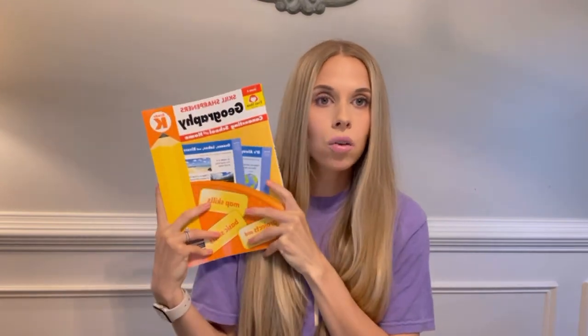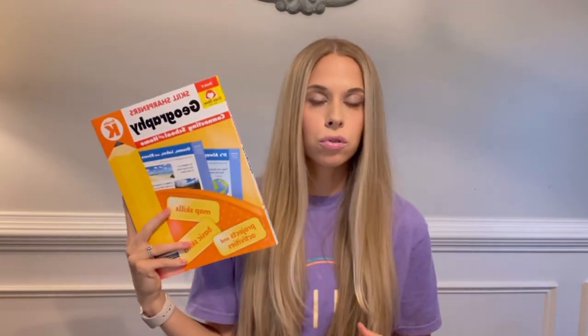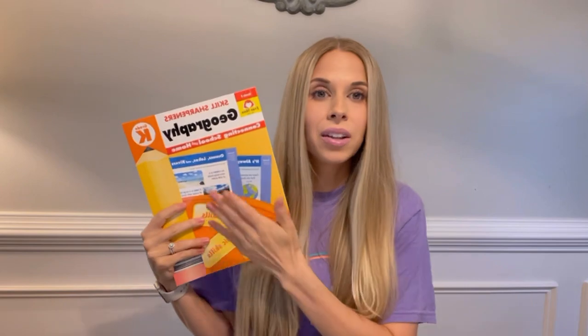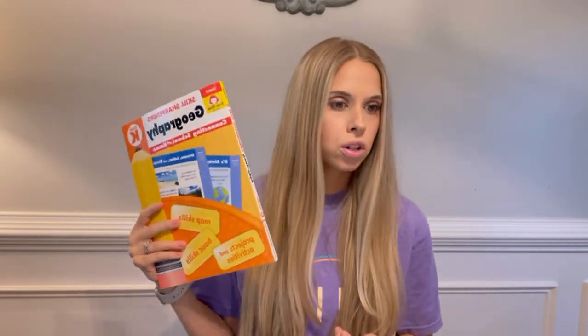That's everything for math. This Skill Sharpeners book was $7.74. So affordable for a quick little geography. If you need something for social studies and you don't want it to be very time consuming, it's for kindergarten, you know, this is so good. And it was $7.74. I got this also from Christian Book, I believe, and love that.